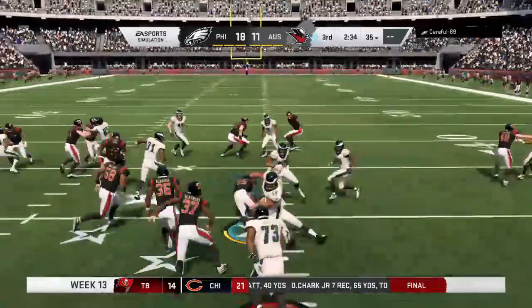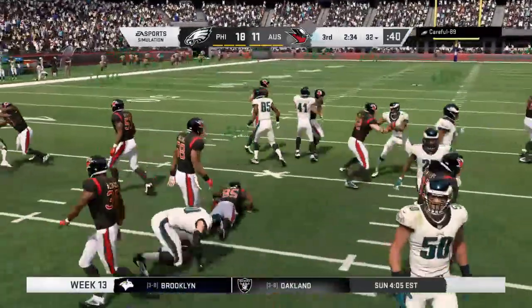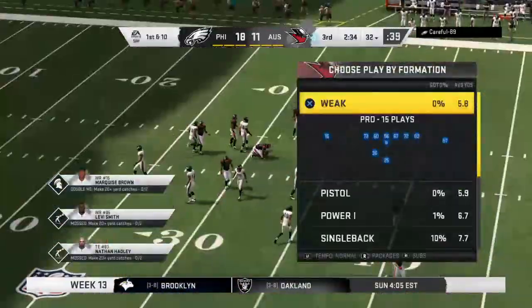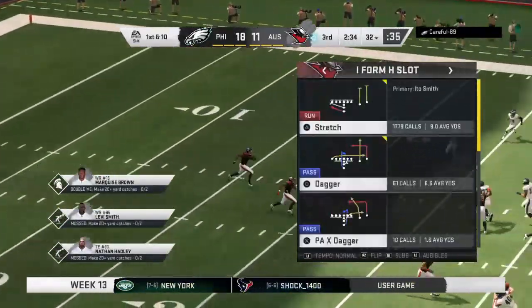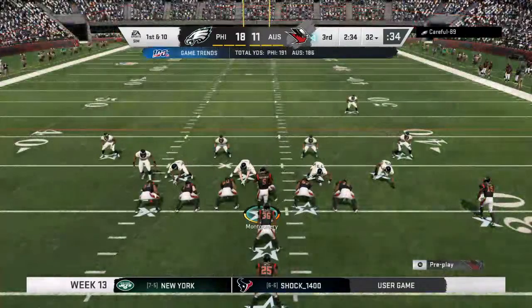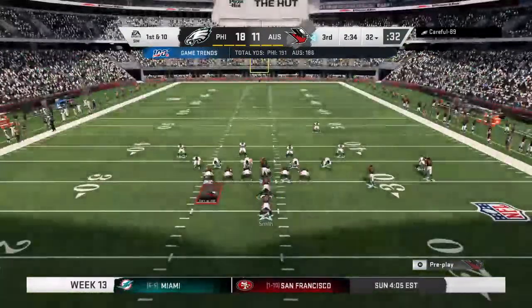This fielded at the 2. Solid return, pretty good field position. They'll start at the 32-yard line. The offense now at the line, ready for their next drive.